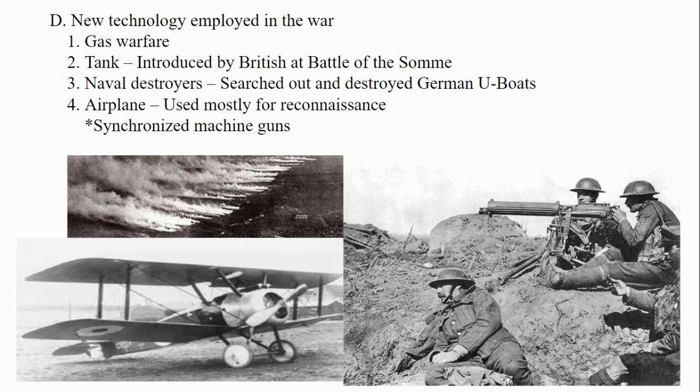The mobility of the airplane and of armored vehicles in the Second World War changed the game, so to speak. In the First World War, the tank was introduced, the airplane was introduced. The airplane was used mostly for reconnaissance, or in other words, to scout enemy positions, bring that information back to their command headquarters. The dogfight was largely about knocking out the other observers from the sky.